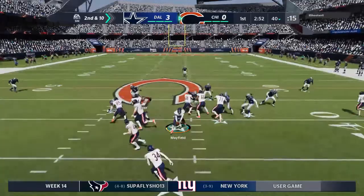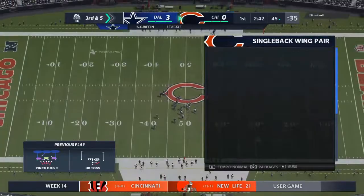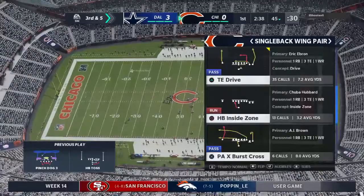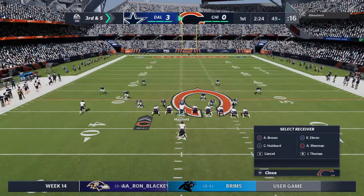Now they'll run it on the toss. They'll take this from the 40 up to the 45 for a gain of 5. That's a really nice job by them picking up the run blitz and detecting it and blocking it and turning it into a nice run. And a lot of times you think if you blitz a running play, you're going to smother it. But a lot of the blitzers, they come in a little bit high. They don't have great leverage, and they're easily blocked and turned to the side.